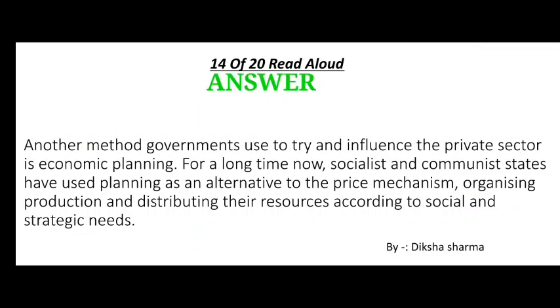Another method governments use to try and influence the private sector is economic planning. For a long time now, socialist and communist states have used planning as an alternative to the price mechanism, organizing production and distributing their resources according to social and strategic needs.